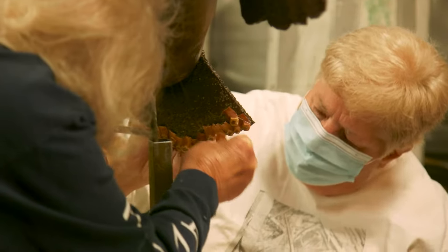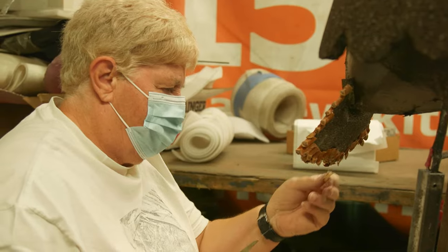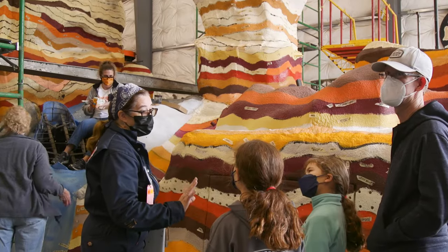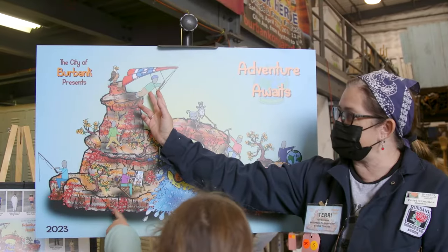No one person can do one of these floats. And I always get very choked up when they pull out on New Year's Day. Each year, I think I turn a corner with a new float. Some might say we're doing the same thing every year, but every year the floats are so different and they're so challenging.